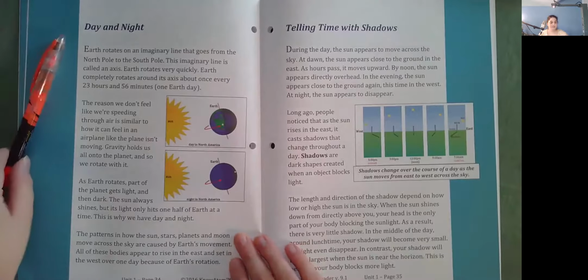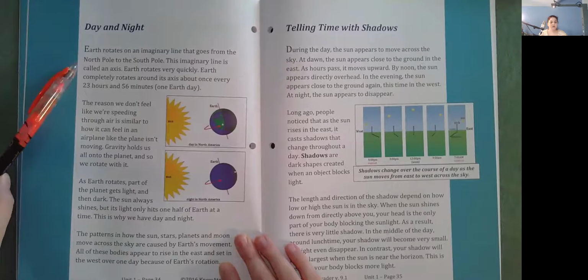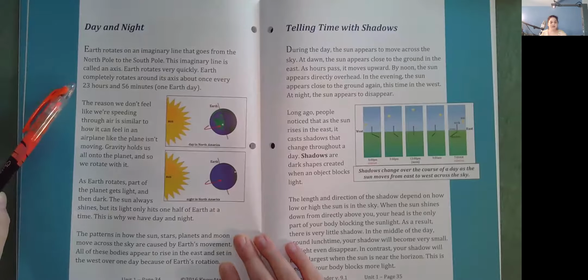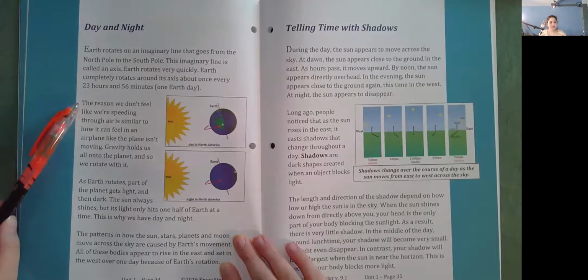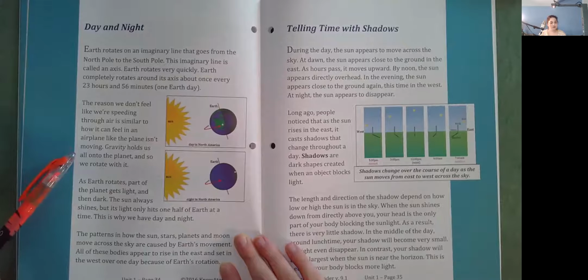Day and night. Earth rotates on an imaginary line that goes from the North Pole to the South Pole. This imaginary line is called an axis. Earth rotates very quickly. Earth completely rotates around its axis about once every 23 hours and 56 minutes, one Earth day. The reason we don't feel like we're speeding through air is similar to how it can feel in an airplane, like the plane isn't moving. Gravity holds us all onto the planet, and so we rotate with it.